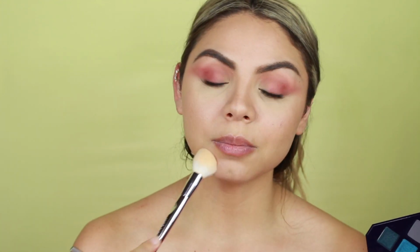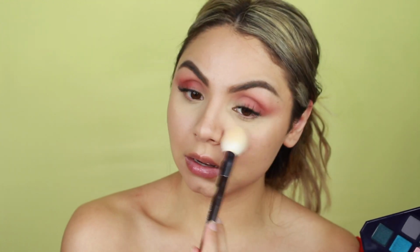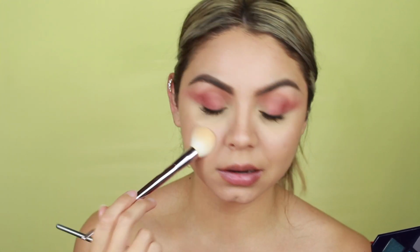Yeah. So one thing about the Fenty Beauty foundation, I noticed that it does not keep me matte. It looks matte when I first apply it, but I get oily really quick with that foundation. I don't know why. Okay, so that's how my eyes look right now. I really like this red shadow.